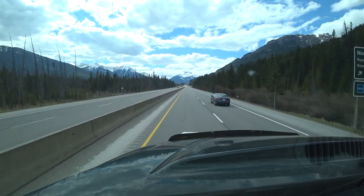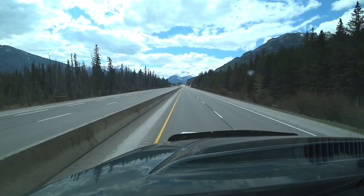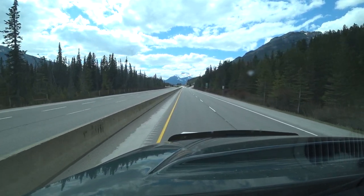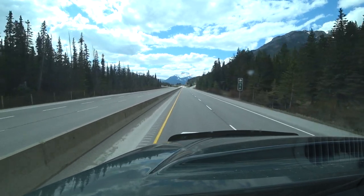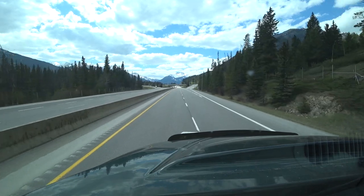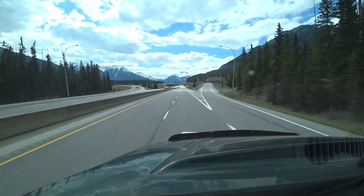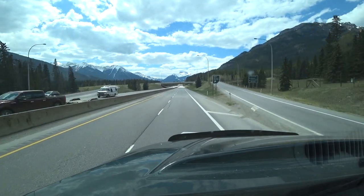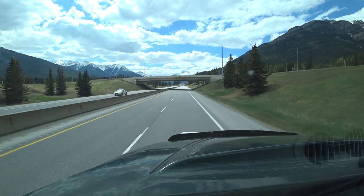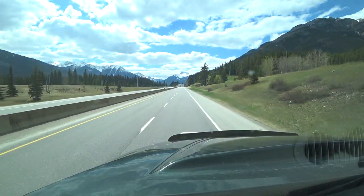Slowing down like that, most of the time, that's a signal that they're turning off. No need to start slowing down that early. There's a nice big off ramp. And start using your signal lights the second you take your foot off the throttle. Oh, they're not turning off. Huh. My mistake. Just a slow tourist, enjoying the mountains. I'll give you that.